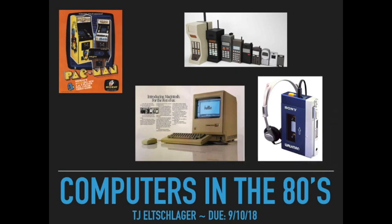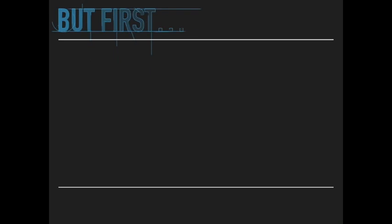Computers in the 1980s, created by T.J. Elschlager. But first, some background information on the 1980s.